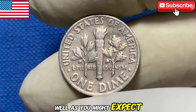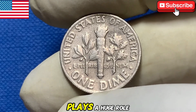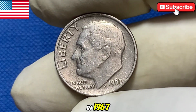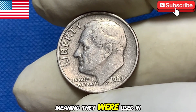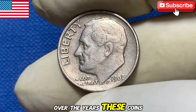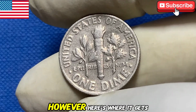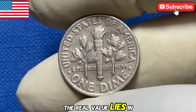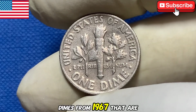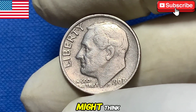So, what makes the 1967 Liberty dime such a prized coin among collectors? Well, as you might expect, its value isn't simply tied to its design. The condition of the coin plays a huge role in determining its worth. Most of the dimes minted in 1967 saw plenty of circulation, meaning they were used in daily transactions and subjected to wear and tear. Over the years, these coins have become common, and as a result, they're not worth much in their worn state. However, here's where it gets interesting: the real value lies in coins that have been carefully preserved over the years. Dimes from 1967 that are in mint condition, showing no signs of wear or damage, are much rarer than you might think.